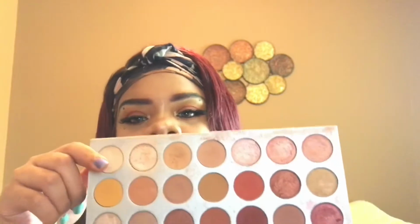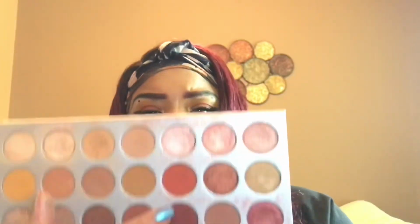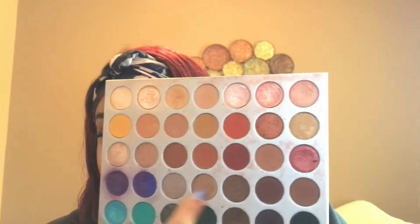I have not, and this is going to be really sad, touched so many of the shades in here. In the first row, I attempted all the shades. In the second row, I attempted all the shades except the last one. In the third row, I only touched this one and this one myself. My friend back in Korea liked to use the last one on her lower lash line, because she thinks red is cute. In the fourth row, I only touched the first two. I have not touched the rest of that row.